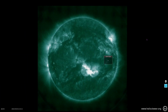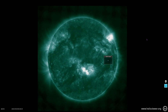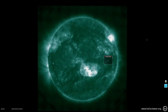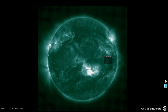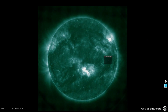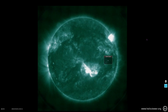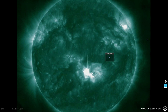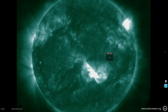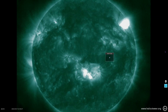That's a 24-hour video. 94 angstroms from Solar Dynamics Observatory. Ionized iron. 2 X-class flares on that video. I believe one is from sunspot 3664 in your lower center picture, and one is from 3663 in your upper right. Here's a little closer view as we get closer to the equator, and closer to solar maximum.